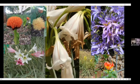Crinum bulbispermum, very prominent along river courses and wet areas. Crinum, there are some crinum species also from the drier areas and in grasslands. Nerine, we have 3 or 4 species of Nerine that will be flowering now in early spring.